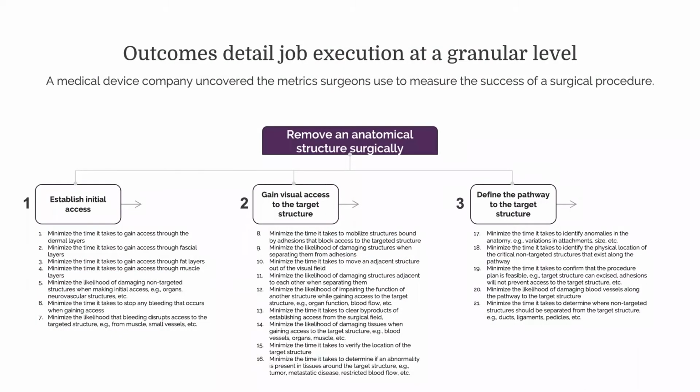What are they trying to achieve? What are they trying to avoid? And these statements get at all these key issues. They want to minimize the time it takes to mobilize structures bound by adhesions that block access to the structure. Or number 9, minimize the likelihood of damaging structures when separating them from adhesions. And you can read through these. This gives you a sense of what outcomes are all about, and you can learn more about how to define and capture outcomes in some of the other work that we've done.